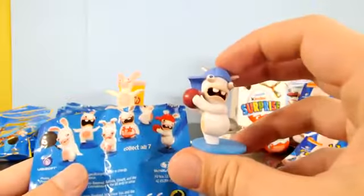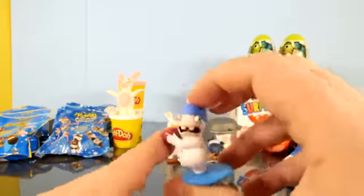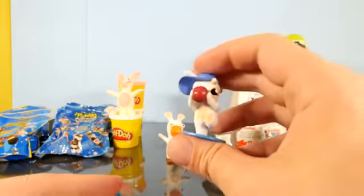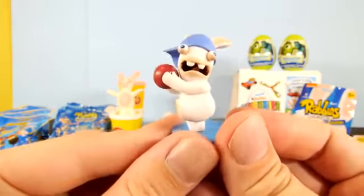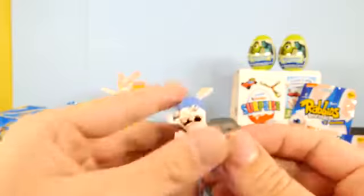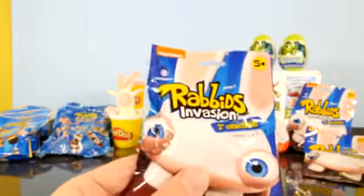So it looks like we got a rabbit, and I was getting ready to say playing baseball, but he's got these little bowling ball holes on the top of the ball, so I guess he's trying to bowl like that. He's got a pretty cool looking hat. There's a better look at him. So we'll just set him down. Let's go ahead and go with the next one.